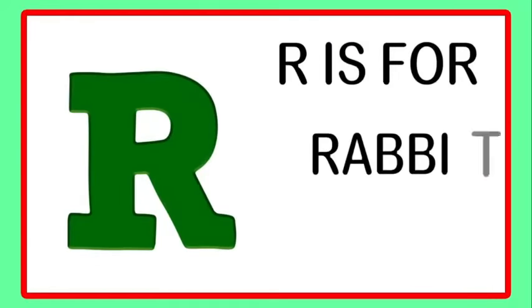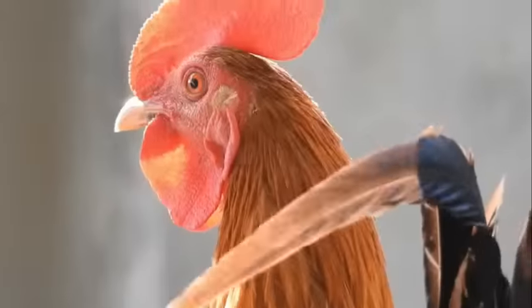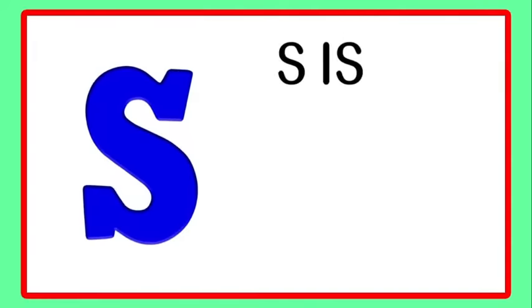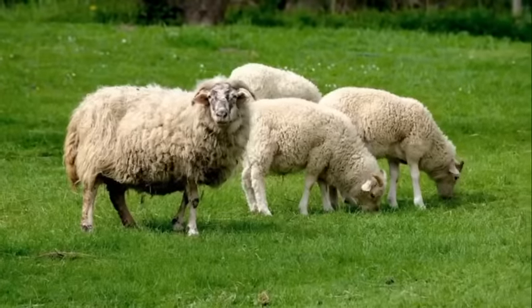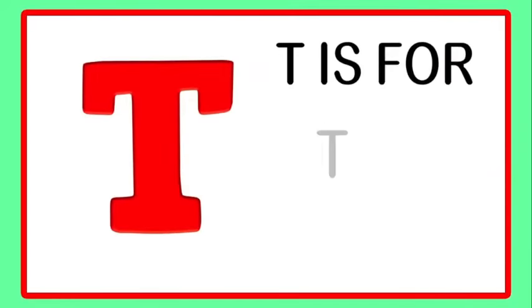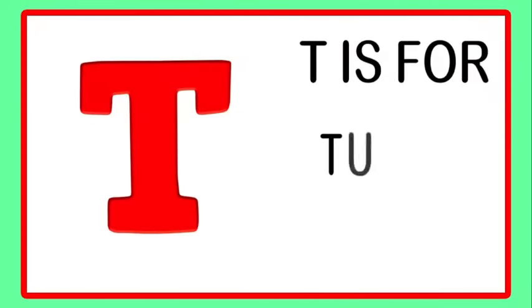R is for rabbit. R is for rooster. S is for sheep. S is for strawberry. T is for tiger. T is for turtle.